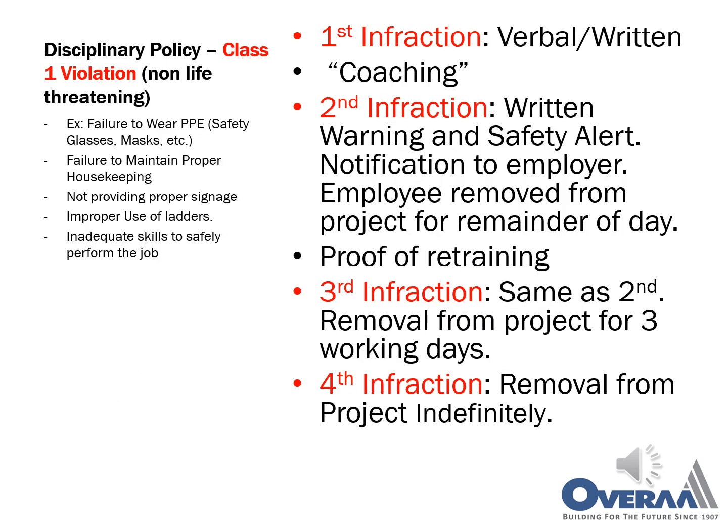Class 1 violation. First infraction: verbal or written warning, provided coaching. Second infraction: written warning and safety alert, notification to employer, employee removed from project for remainder of day, and proof of retraining. Third infraction: same as second infraction, removal from project for 3 working days. Fourth infraction: removal from project indefinitely.